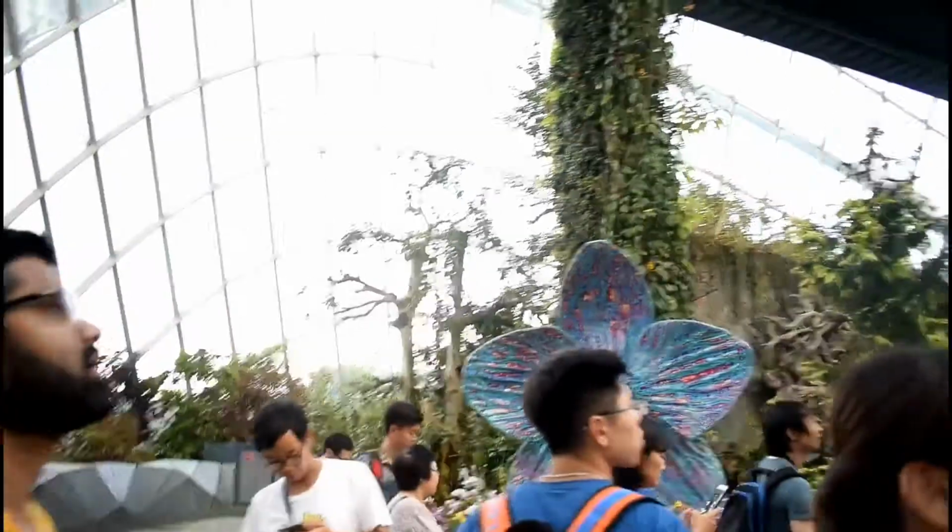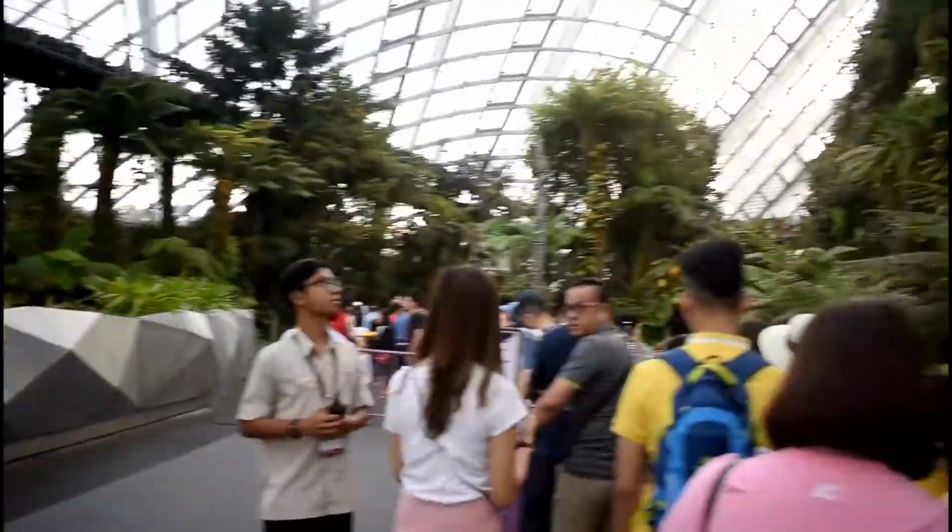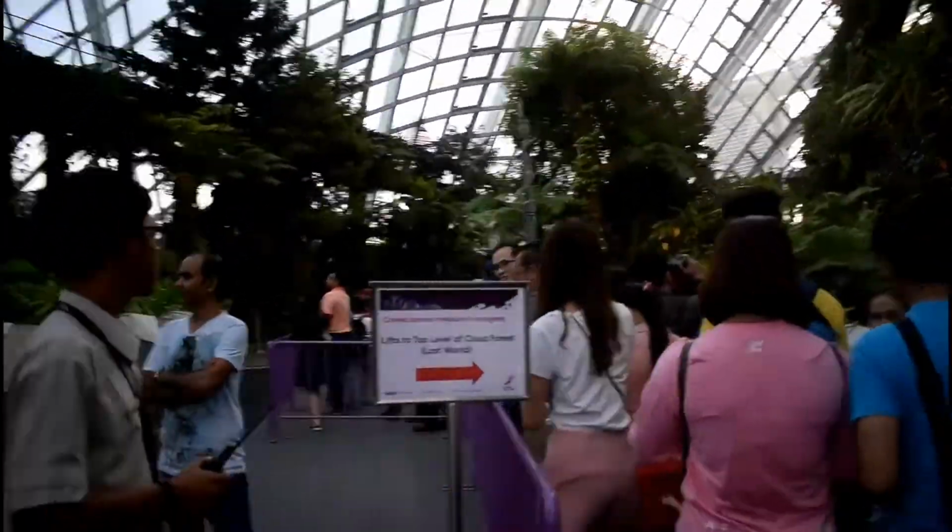Singapore's award-winning Gardens by the Bay spans more than 100 acres of land next to the Marina Bay area. See the stunning Supertrees, 16-storey tall man-made trees.